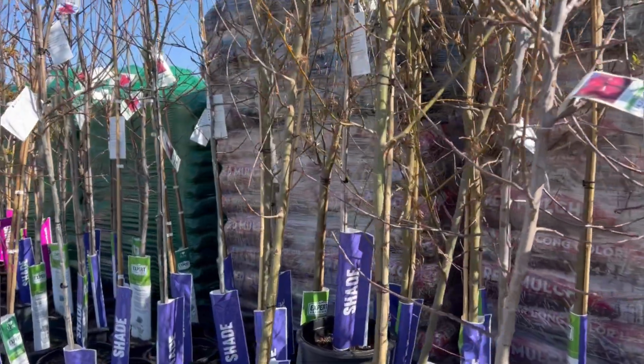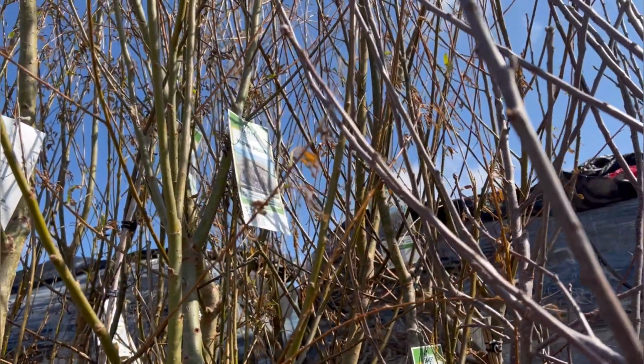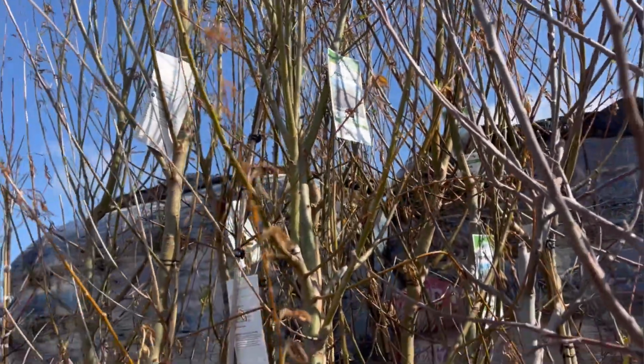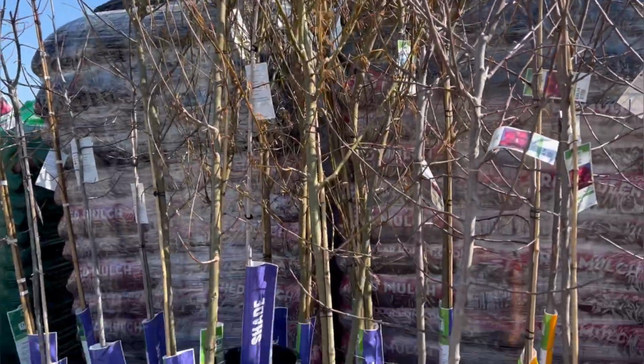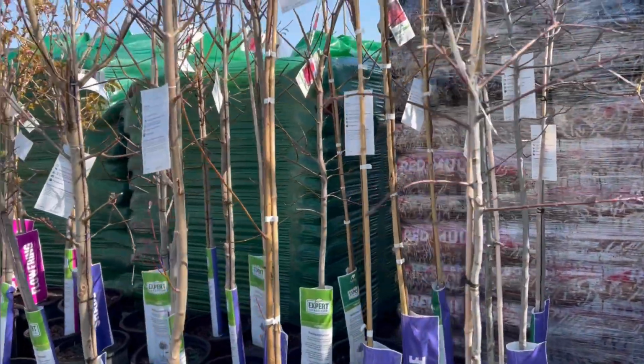Oh my gosh, they have weeping willows. I love weeping willows. I would love to have a property where I can plant a bunch of weeping willows. Those are my favorite trees.